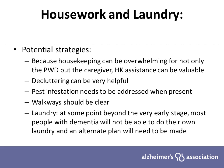And obviously we need to address the pest infestation when it's present and have clear walkways. And with the laundry, at some point beyond very early stage, most people are not going to be able to do that, and so alternate plans need to be made for laundry.